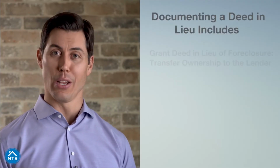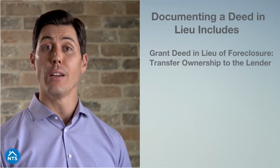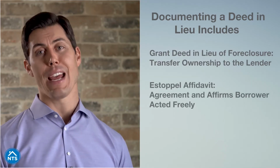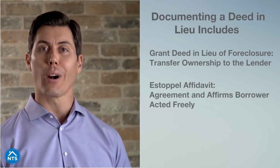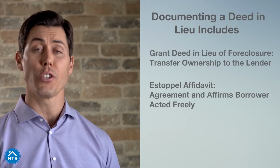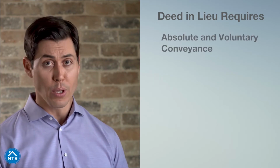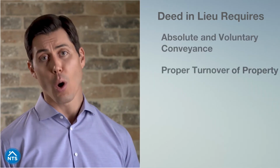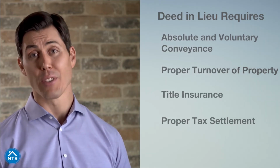And the next step in the deed in lieu process is for the lender to get a broker price opinion, or BPO, to evaluate the current market value of the property. And once the lender accepts the deed in lieu, the borrower signs a grant deed in lieu of foreclosure to transfer ownership of the property to the lender. An estoppel affidavit is also signed, which outlines the agreement between the lender and the borrower and affirms the borrower acted freely and voluntarily without coercion or duress. To summarize, the deed in lieu transaction requires an absolute and voluntary conveyance, proper turnover of the property, title insurance, and proper settlement of applicable tax.